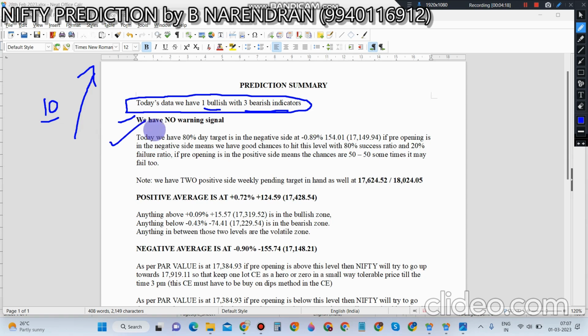But this is the 80% day target, which is at 17,149.94, but the condition is Nifty must have a pre-open in the negative at minimum, then only it will open like that. So there is an 80% success ratio and a 20% failure ratio if it opens like that. But if it opens in the positive, then the success ratio is 50-50 and the failure ratio is also 50-50.